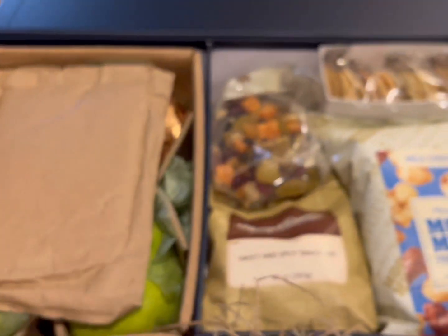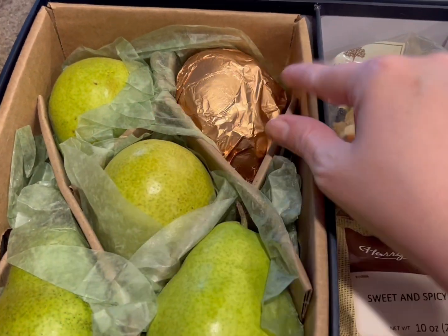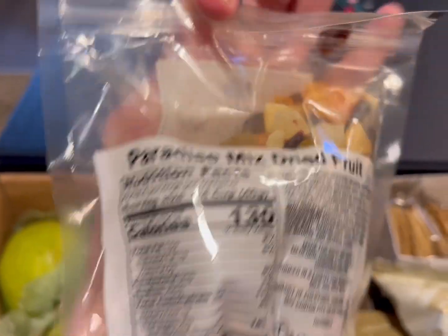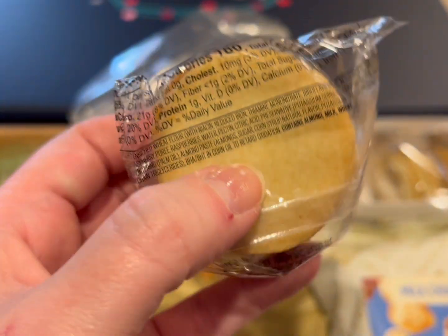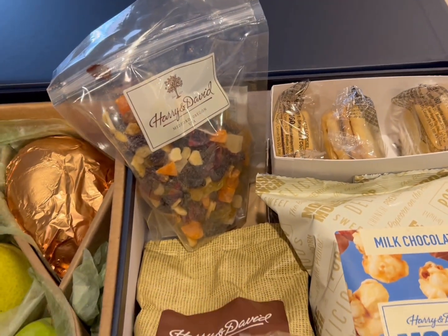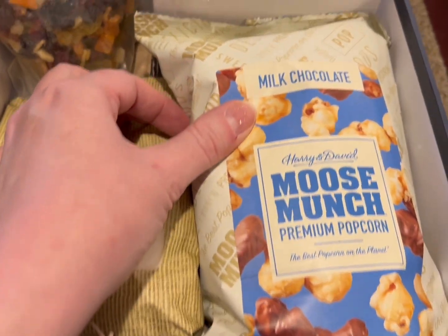Of course, there's advertisements and more pears. See how they're each individually wrapped in their own tissue? Okay, so we have got some dried fruit, Paradise Mixed dried fruit. We've got some more shortbread cookies. Let's see what flavor some of these are. Doesn't tell me right off the bat. Let's see if I can find Gayette cookies. Is that how you say it? Is it Gayette or Galette? Do you say the L? I'm not sure, but let's see. Raspberry. More raspberry cookies. Moose Munch, milk chocolate.